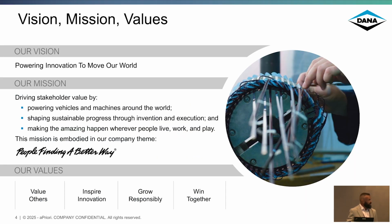So a couple things. We'll just start with kind of the mission, values, and vision of Dana. So the vision of Dana is to power innovation to move our world. So Dana does a lot of torque transfer, power technologies. Pretty much if there's a vehicle out there, there's probably some aspect of Dana.